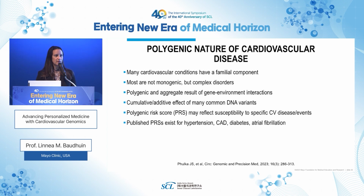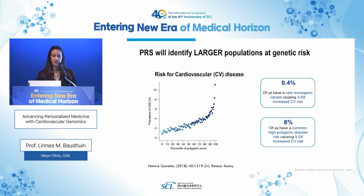These polygenic risk scores have been highly studied in hypertension, coronary artery disease, diabetes, and atrial fibrillation. So if you compare monogenic causes versus polygenic causes of having increased cardiovascular risk, the monogenic causes only contribute to about 0.4% of the population, whereas 8% of us have a common high polygenic disease risk. So it would be really wonderful if we could try and predict this.